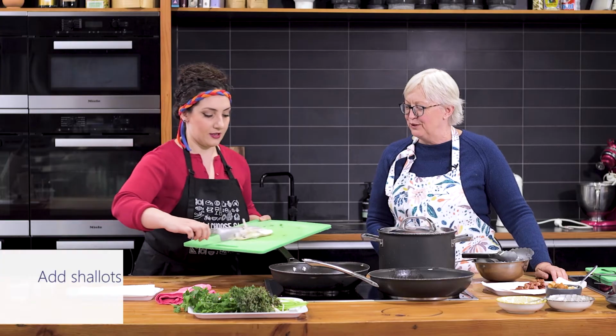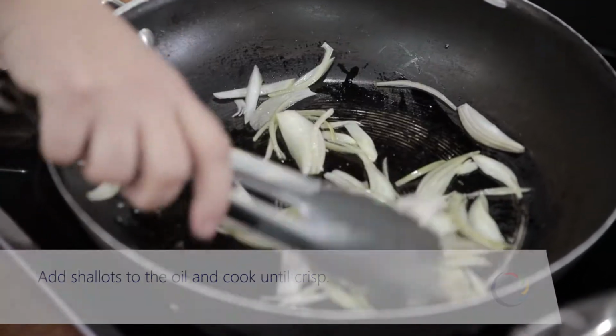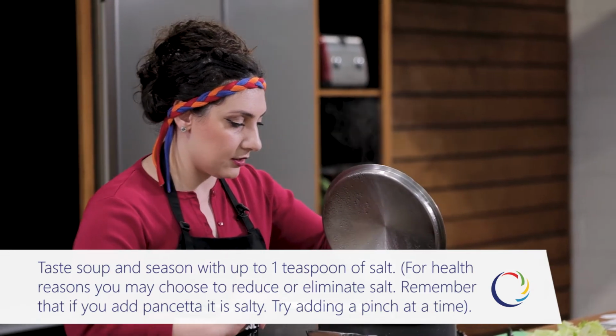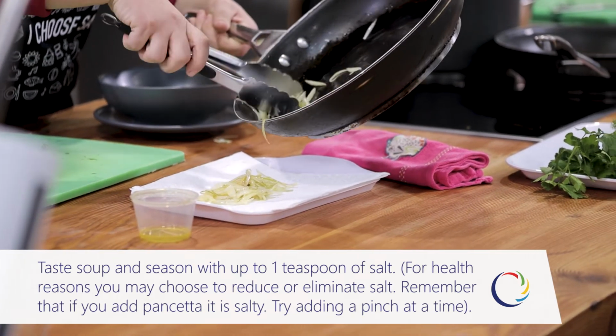Okay, so now for the healthy food. Healthy food is good for you. I think our soup is ready. All these herbs are coming through. That's great. You can go a bit crispy if you would like, but right now, this is perfect.